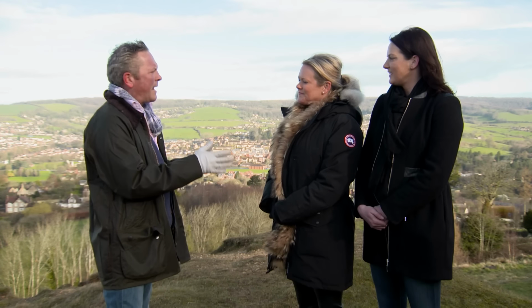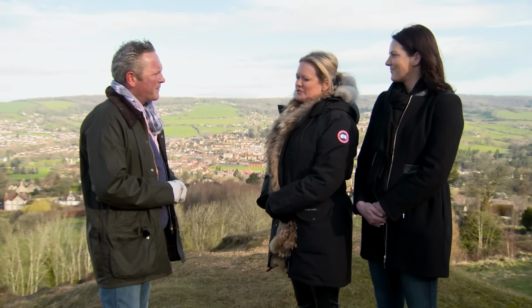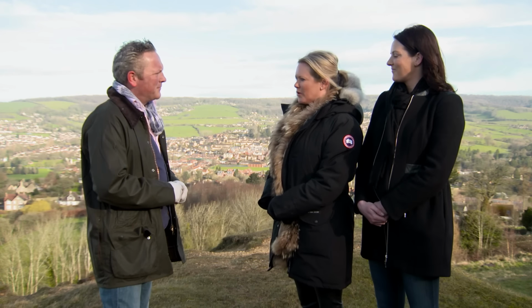Let's talk about the specifics. What do we need to have on our wish list? Probably the main key component is the location. So I'm very keen for a village location. I do not want it to be too rural. I would quite like a pub within walking distance. And then in terms of the property, 4 bedrooms and a garden that isn't too big.